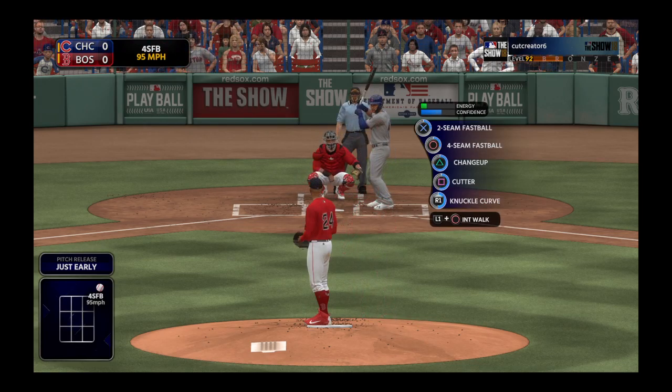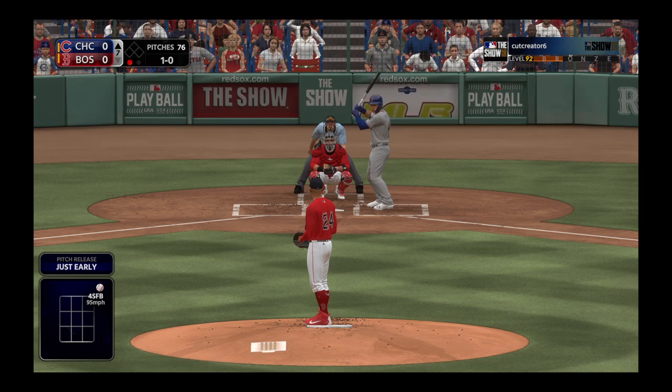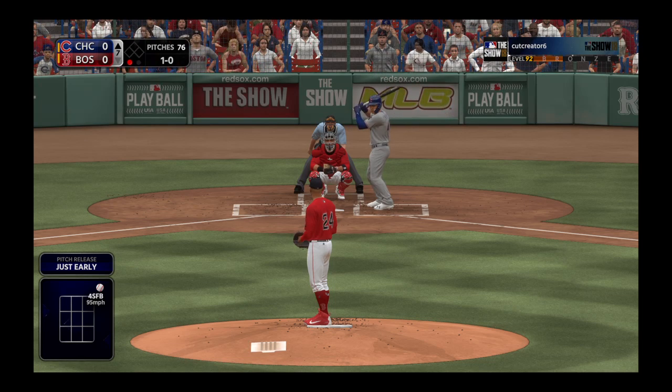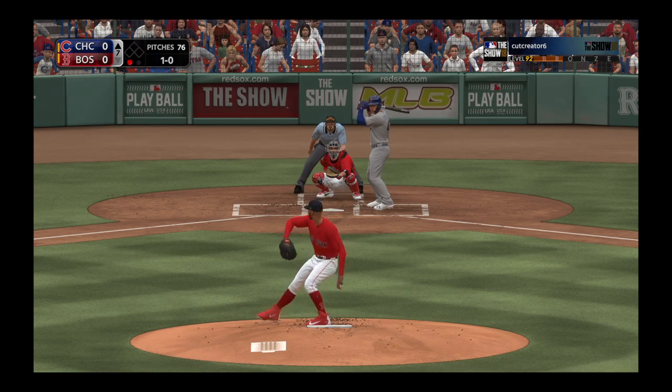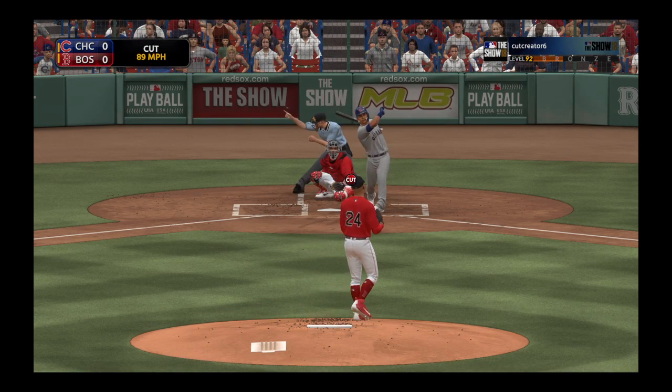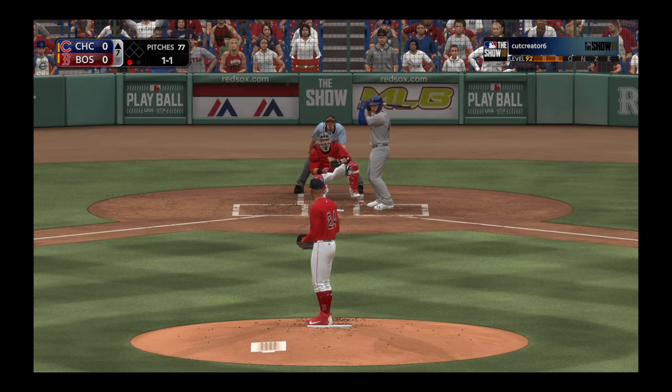Up and in there with the first pitch fastball. It's ball 1. Obviously, the game plan wasn't to let this guy beat you right here. He's already walked twice, and that pitch out of the zone tells me they want nothing to do with him. Swung on and missed. 1-1. Price still working on the shutout through 6 1/3.